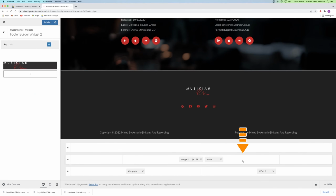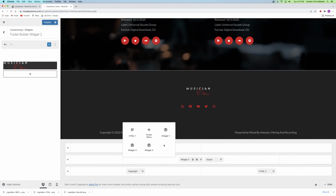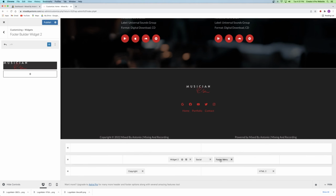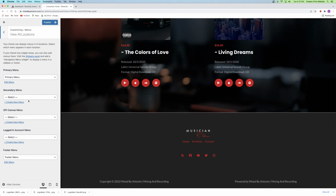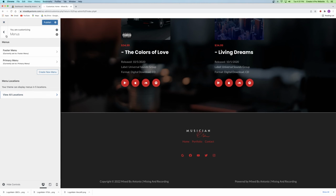So I'm going to go back over here and click where I want it to go, and I'm going to choose a footer menu. So you'll see that it places it under the social icons, so I'm just going to move it over so that it's on top. And from here, all I have to do is click on it, and I can configure the menu from here, and all I have to do is choose footer menu, which it's already activated, so we're good to go.